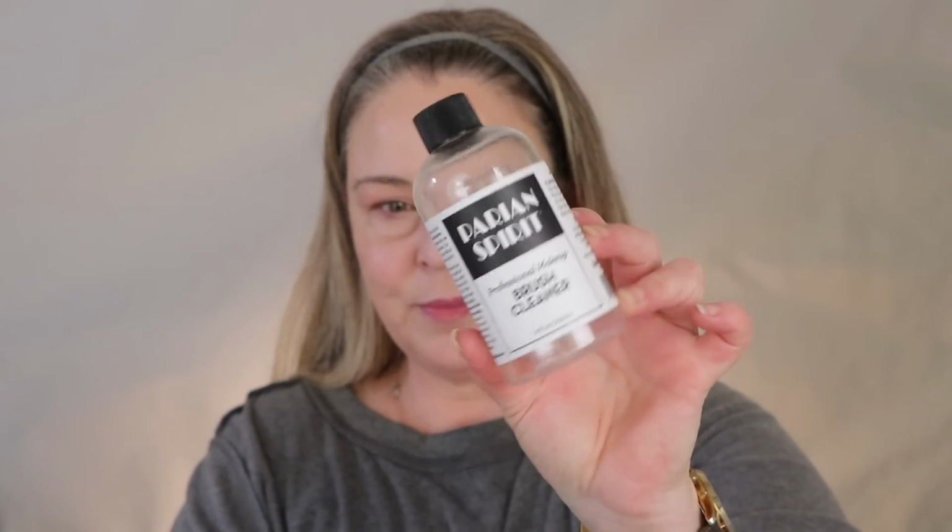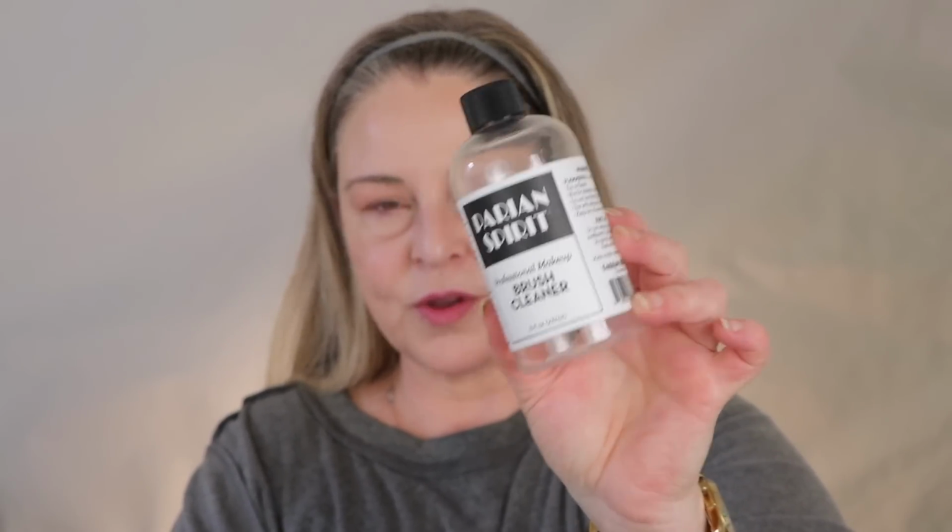The Parian Spirit Brush Cleaner is fabulous. When Beautylish has their sale or their points sale, I get one of these and I store it right in here, and I keep a smaller one with a spray nozzle, and I use it for, you know, fast cleaning. Not my beauty blender, but my brushes, and it's fabulous. I don't feel that it hurts your brushes like some do.